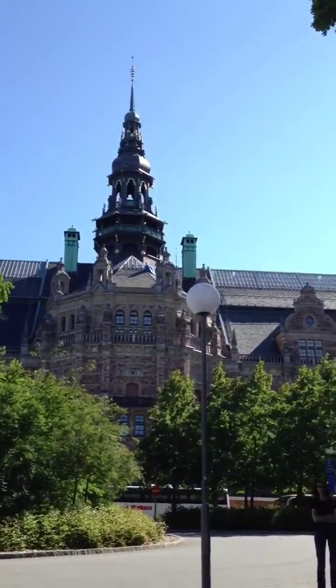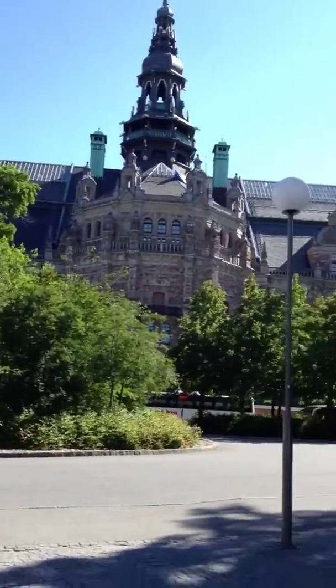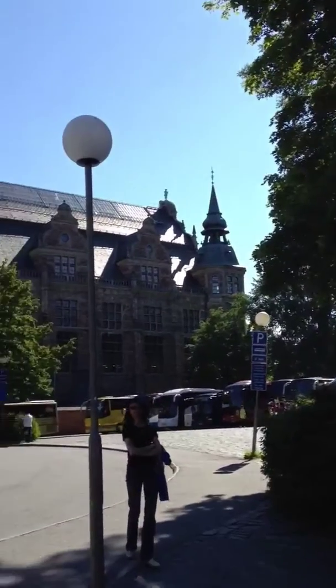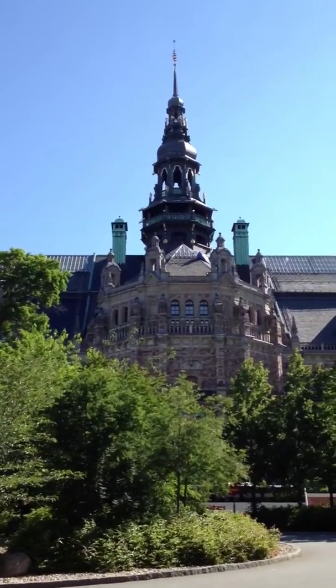This is the Nordic Museum, which is primarily Viking and much earlier history of Norway. We're fixing to go in the Vassar Museum, which has the big ship that I'll tell you more about. Okay, so we're here at the Vassar Museum. Virtually the whole museum was built just for this ship.